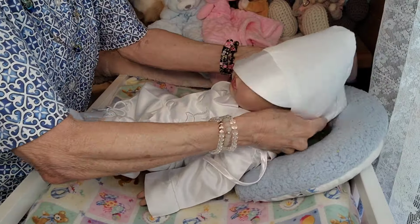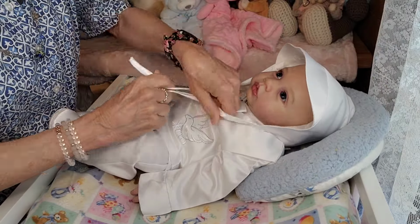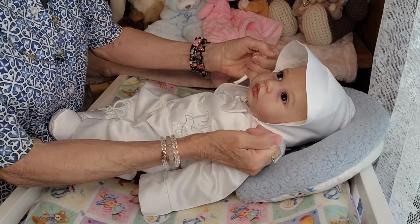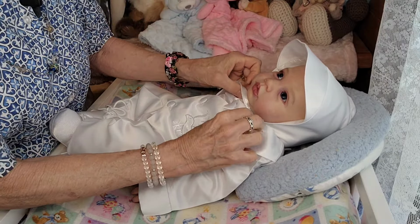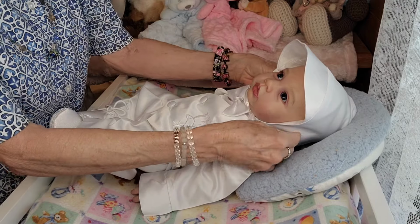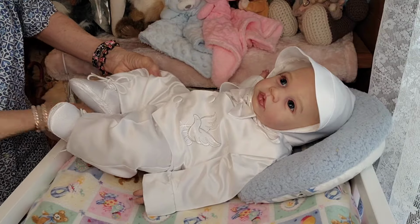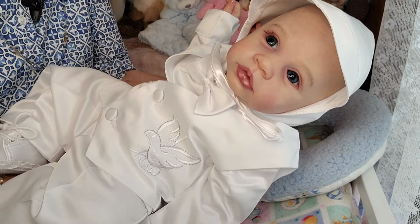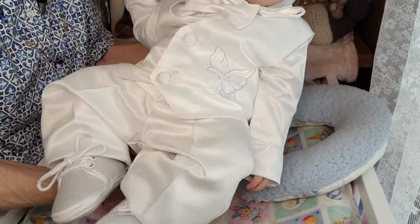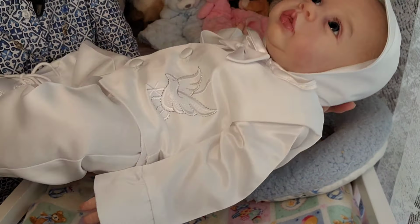Well, this little guy, oh, I heard somebody telling me I forgot his hat. Yes, I heard you. In fact, it was more than one person telling me that I forgot his hat. Oh my goodness, look at how cute he looks in a bonnet. Oh my gosh. Wowza, wowza. Look at this. Look at his little shoes. Oh my goodness.